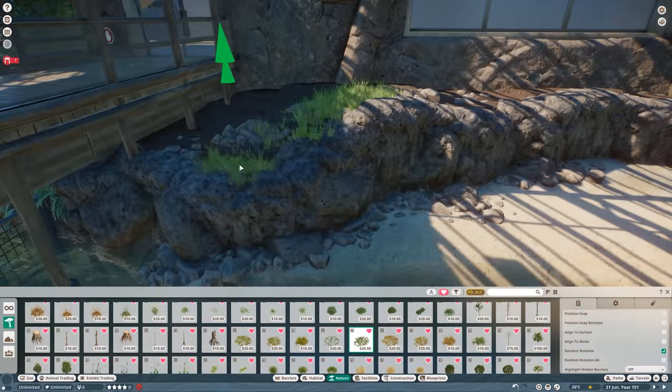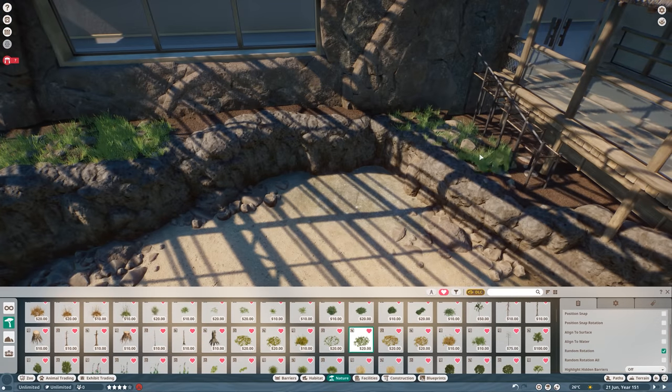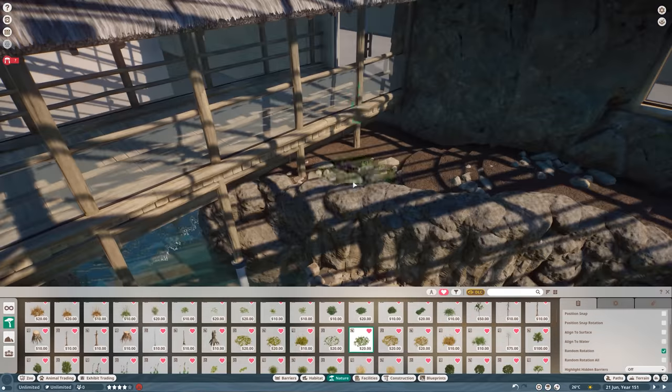Basically, I knew right now what I wanted. I knew what I was going for. There weren't too many trials, too many attempts to make it look nice.